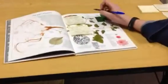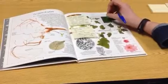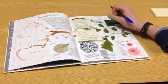So that completes my read, cover, jot, reread strategy. Notice on my post-it notes, I did not write complete sentences because I am taking the most important pieces of information and putting them in my own words.